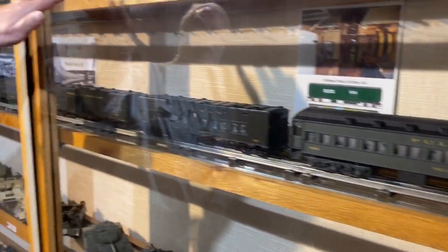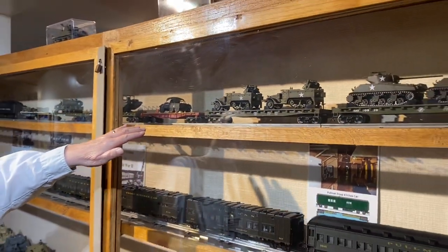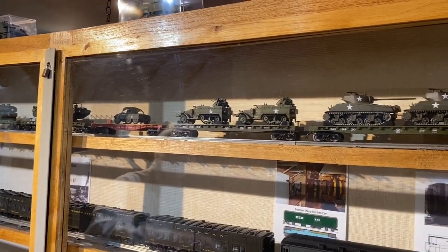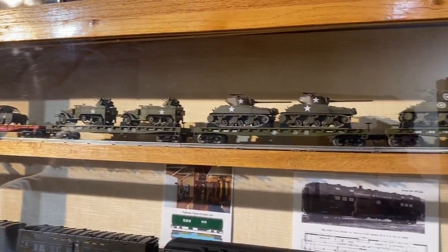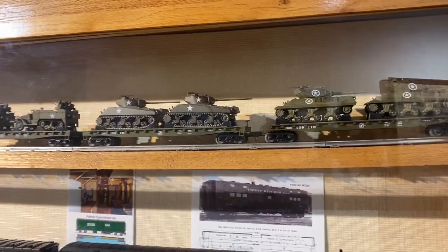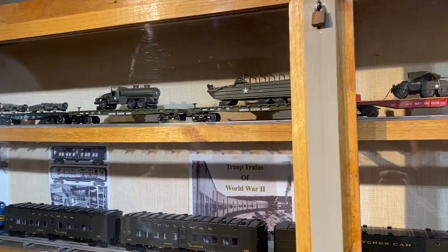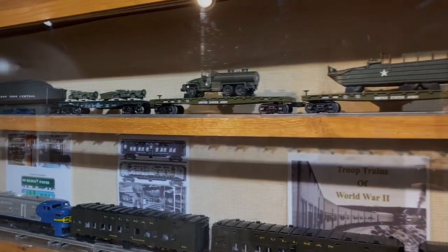Equipment also had to move. So here you see how equipment was carried across the United States, ranging all the way from the tanks that you see there through ducks, DUKWs, trucks, jeeps, everything moved by rail.